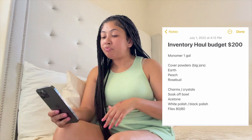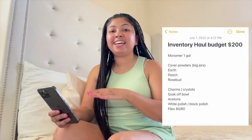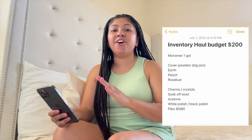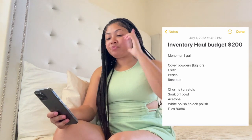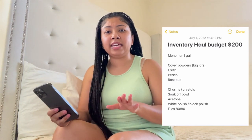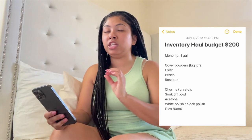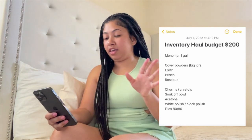I need white polish and black polish. It's the season for the white polish, let me tell you. So everybody's getting white polish right now. I need to re-up on white polish. And black polish, for some reason, the black polish that I got from OPI, I do not like it. I don't know if any of you guys can relate, but OPI black polish, it's like translucent. It's not opaque. I just can't.